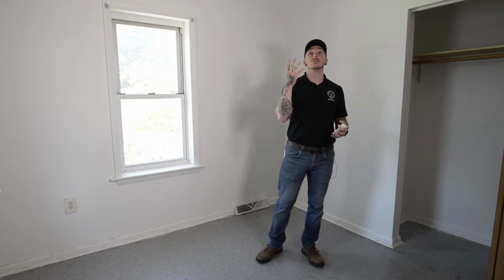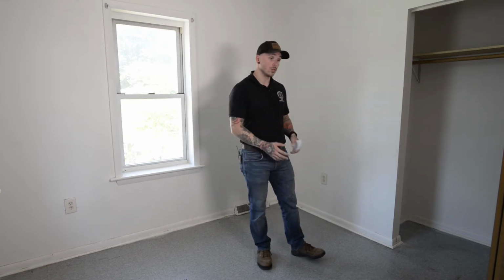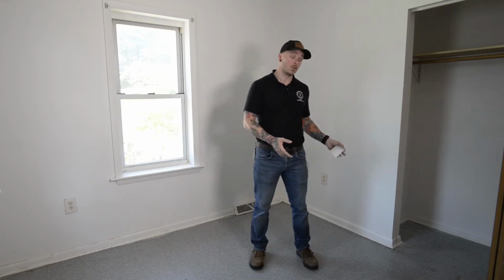Every room needs to have a light in it. So in the bedroom, typically you'll have a ceiling light. There's two options with lights. You can have a ceiling light or you can have a receptacle controlled by a switch.